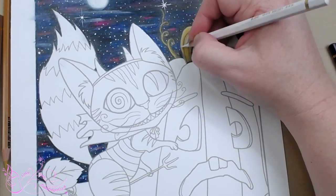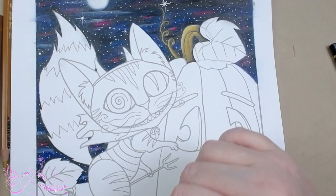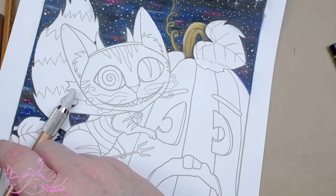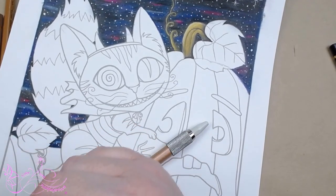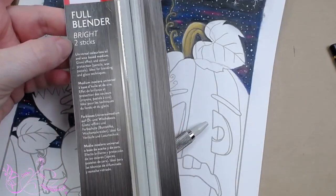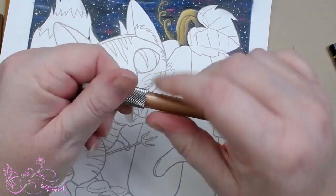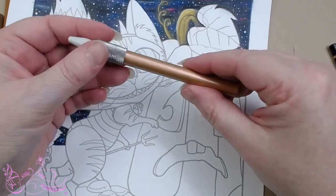Now, if your tooth is not completely flat and you don't want to come back in, you could use something like the Caran d'Ache Full Blender. This is what it looks like before it shrinks down to absolutely nothing. So usually it comes in a 2-pack and they're really long. And I've been putting mine now directly into a pencil extender to protect it, so that you don't break them, because they break very, very easily.